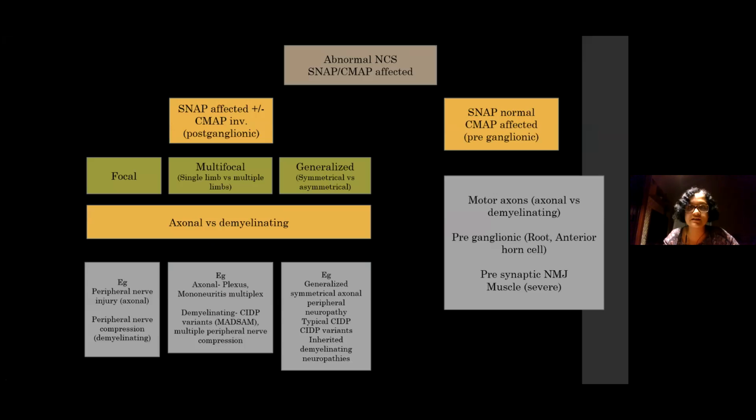So you first look at it. Is there any abnormality? Is the SNAP affected? Is the CMAP affected? If the SNAP is affected, you go down this sort of pathway. So remember, first is localization. SNAP is affected, postganglionic. As long as it's a nerve that has a SNAP, that has a sensory response, sensory nerve, which you can actually reliably test.